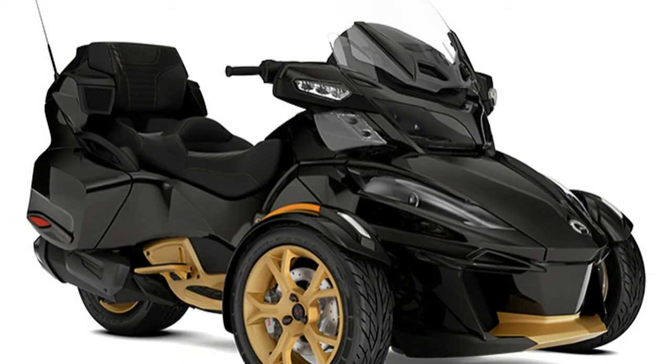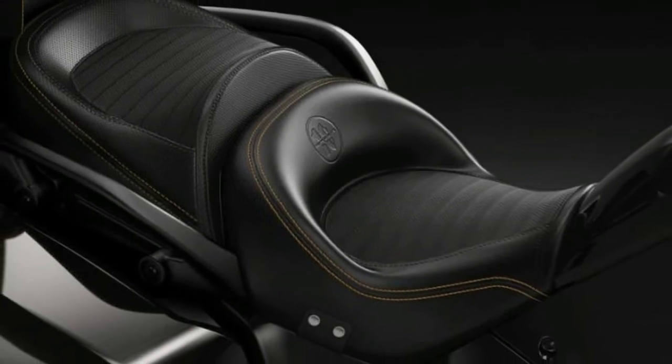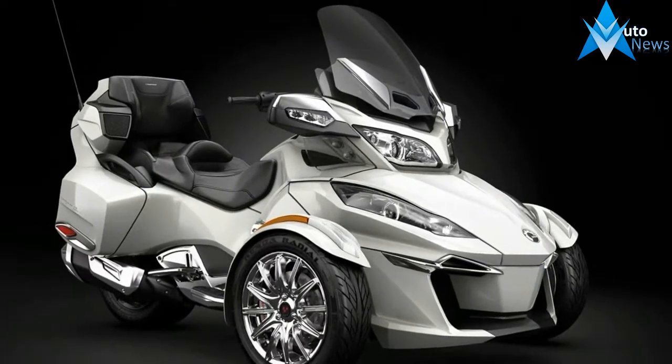Limited design elements, luxury and style. Generous chrome makes the Spyder RT Limited stand out, including 12 spoke wheels, exhaust tip, heat shield, mirrors and rider and passenger footboards.